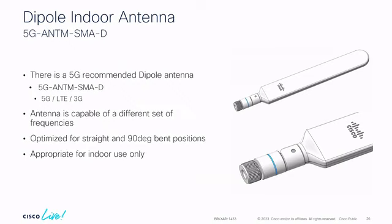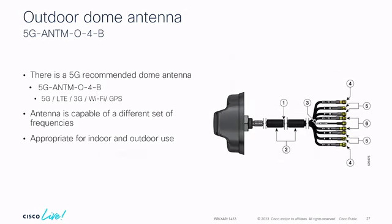As you saw here before, and here as well, the antennas are by default the 5G ANTM SMA-D antenna, which is the normal antennas you have seen for many of our LTE devices over the years. And they are optimized for straight or 90 degrees and appropriate for indoor use. We also have an external antenna. This is one of the examples that we have, which is actually a combination antenna that has Wi-Fi, LTE, and GPS inside itself. So it has these 7 cables coming out, but can be used and drilled into metal boxes and that sort of stuff.